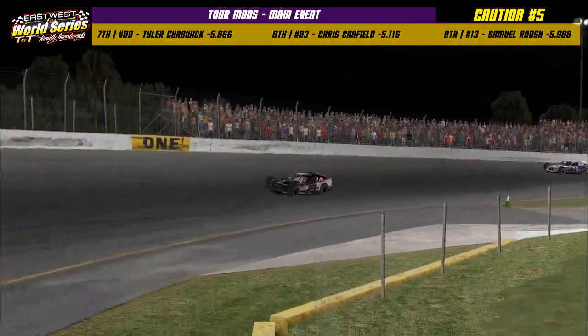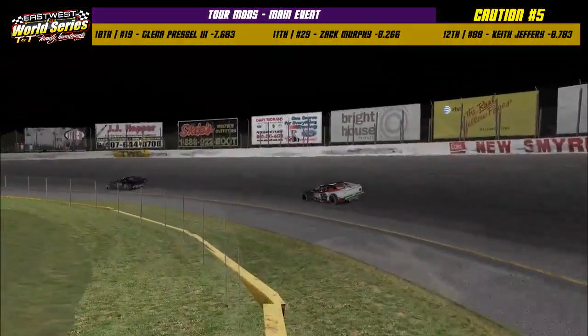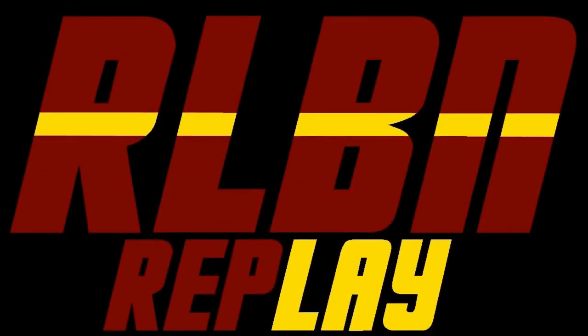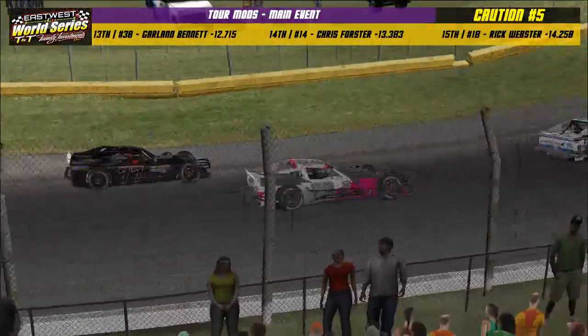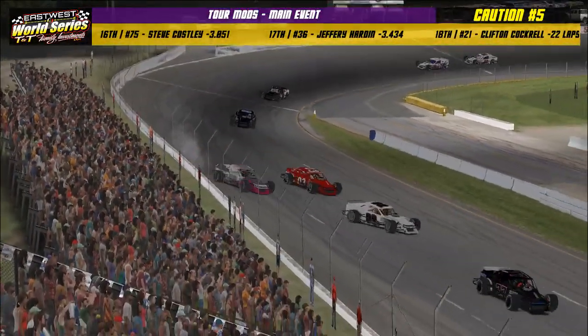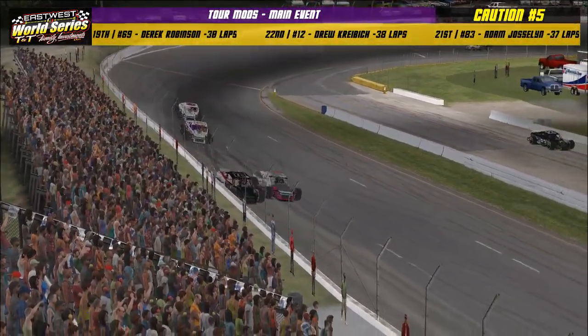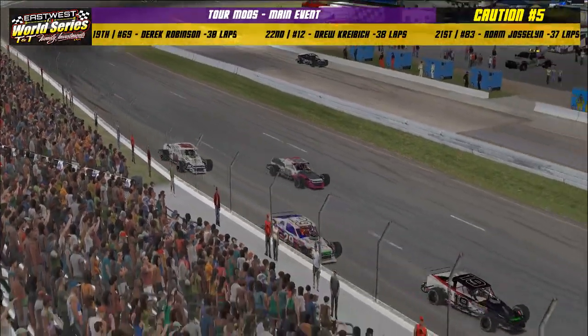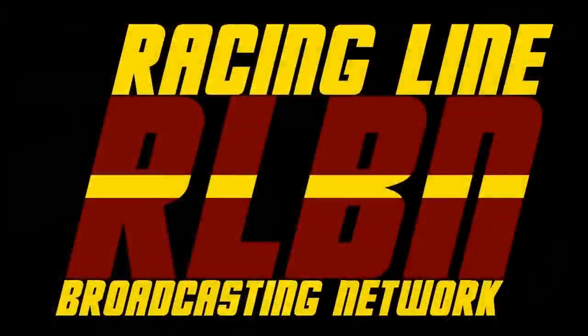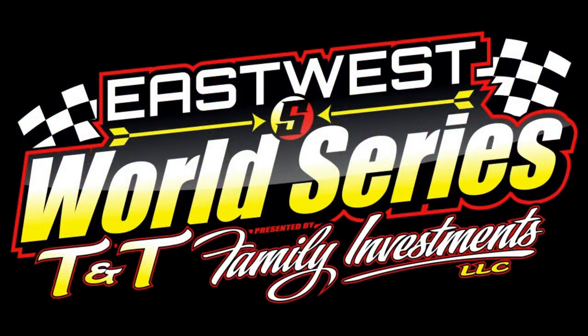Caution is out for the 5th time tonight. And unfortunately for Jeffrey, well, he didn't get contact, I don't believe. If it was, it must have been netcode. We'll see. Off of turn number 4, and yeah, that was severe netcode there. And Glenn Russell, just nowhere to go. 29 of Zach Murphy also hits the outside wall, trying to avoid that. We get an onboard look from Pressel.